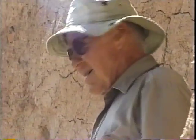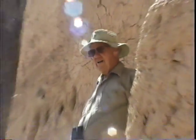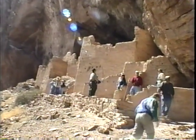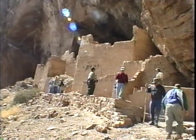Where he's standing is a room. Inside there's a room. There are 2 rooms, you know. There's an overall view, looking to the south.